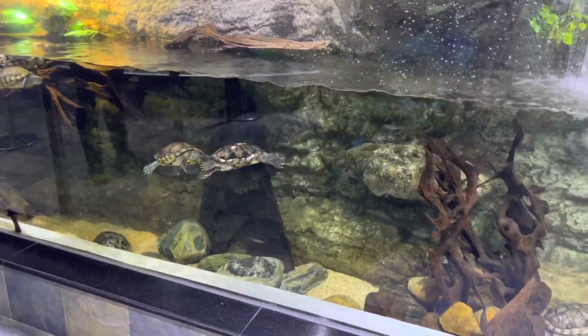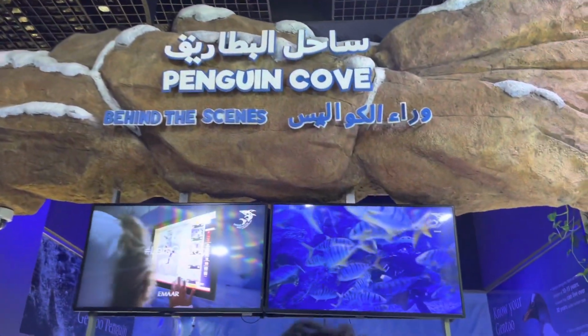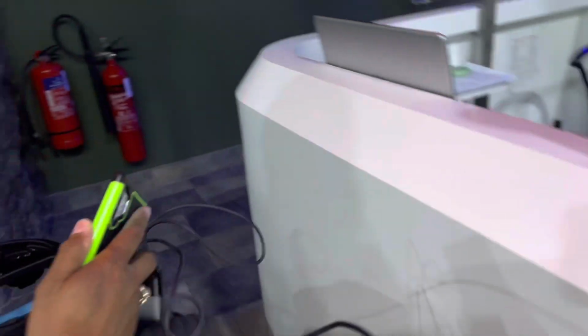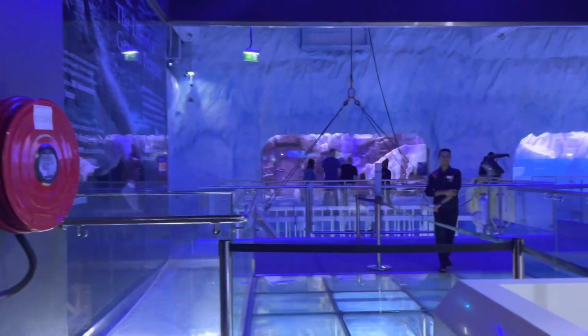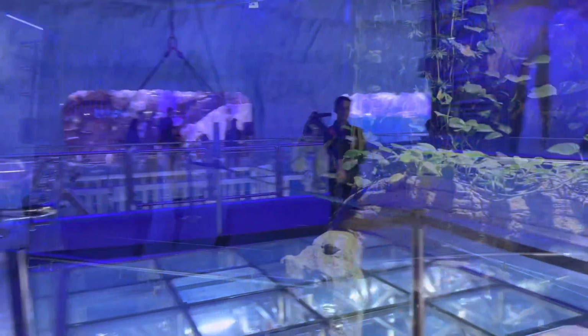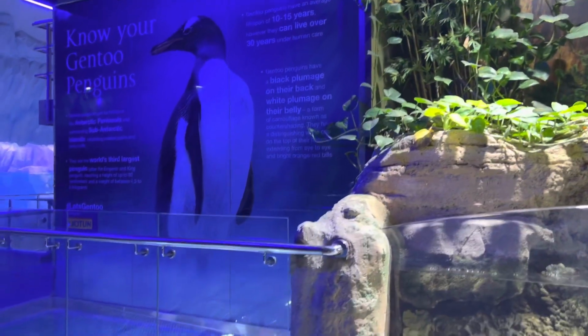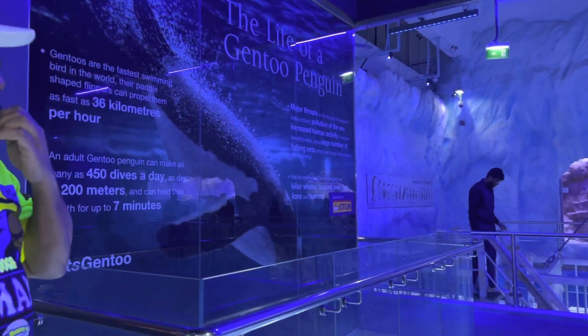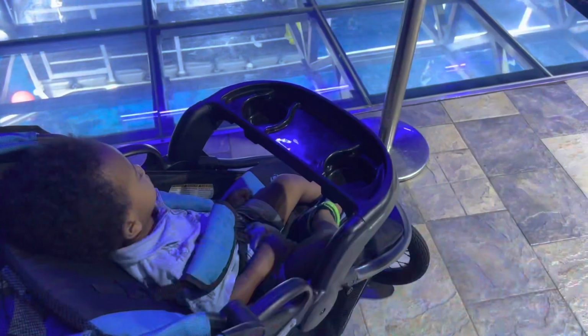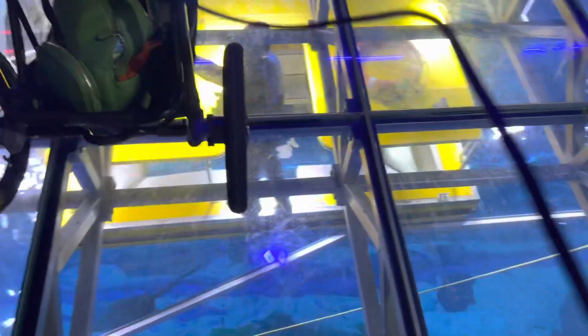Toodle, toodle. We went up to the Penguin Cove. There was a little bit extra of a charge to get there, which was frustrating, but we were really excited to go see the penguins. Penguins are my little sister's favorite thing, so we were going to go for her. They only have Gen 2 penguins, which they said are the third largest penguins in the entire world. My son was not interested. He was knocked out. There was no waking him up whatsoever.